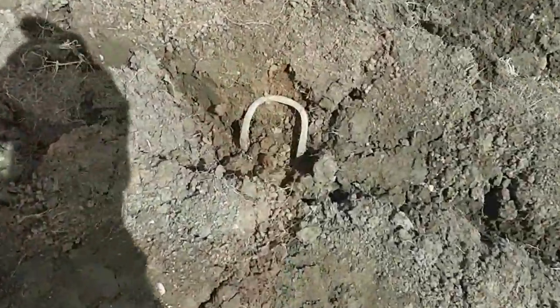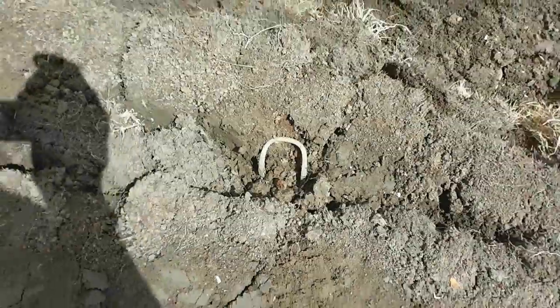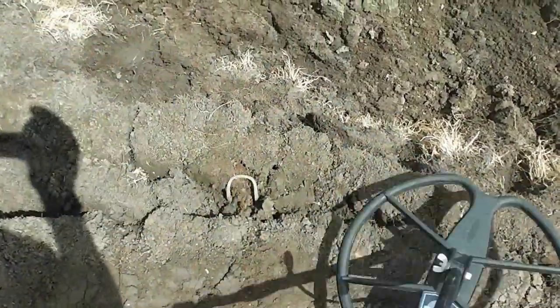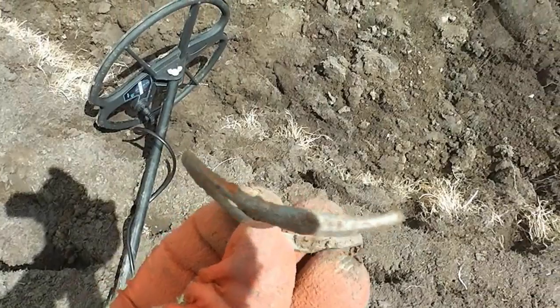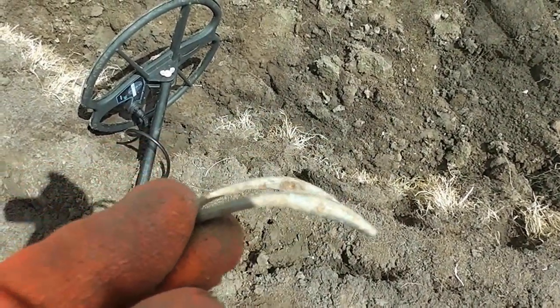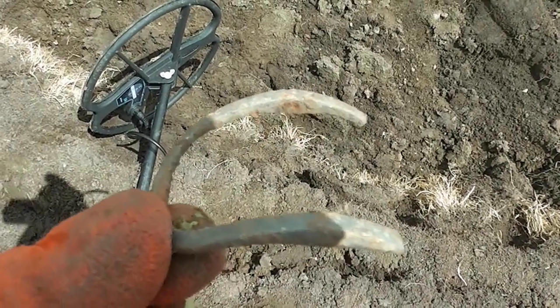Cool. Another surface find, looks like a shoe buckle, Georgian thing, but then when you run your metal detector over it, very little signal, so I'm presuming it's small iron. We've got a magnet out on it, and it is iron, even though it looks quite old. It might be old, but it would have been rejected by my metal detector with it being iron. So I found it on the surface.